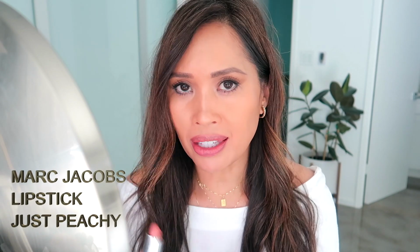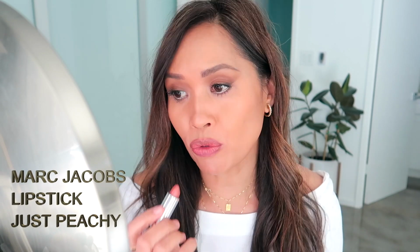I'm going to try to go from lighter to deeper color so it doesn't influence the color too much. And of course, the ones that I'm pulling out are all kind of bright. I do have some brights in here, surprisingly. Let's just talk about this real quick. You saw this recently. It's the Marc Jacobs Just Peachy. I think this was sold out the last time I looked on Sephora.